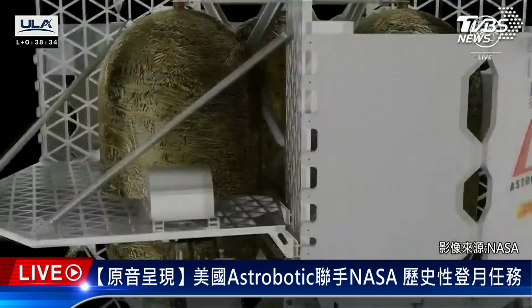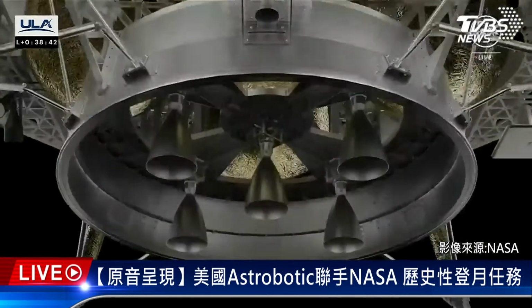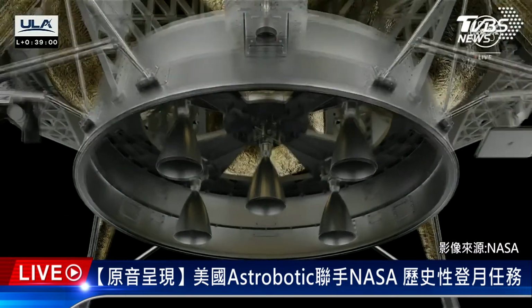You can see 4 large propellant tanks filled with monomethyl hydrazine and multiple mixtures of oxygen-nitrogen, or MON, as oxidizer. Mounted to the bottom of the spacecraft are 5 main engines that will slow the craft down as it approaches the lunar surface. These engines use a hypergolic bipropellant pressure-fed system. Believe it or not, Peregrine will use the majority of its fuel in the last 15 minutes of the mission as we attempt a soft landing on the lunar surface.